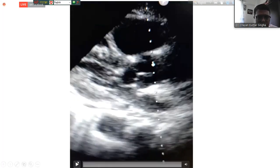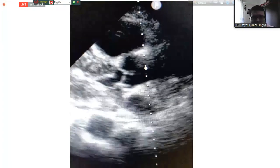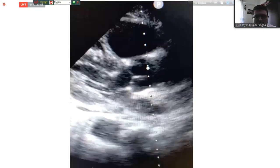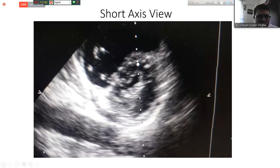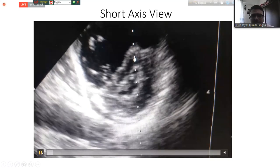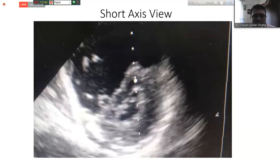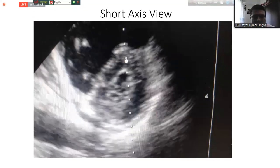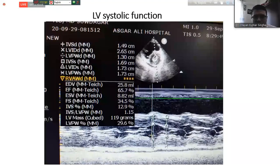This is the first view, the parasternal long axis view, showing the RV is unusually dilated with a small LV and normal valve morphology. This is the diastolic measurement of the RV and LV, showing the RV is 37 and LV is 21 millimeters. And this is the parasternal short axis view at the papillary muscle level, showing the LV is D-shaped, indicating RV pressure overload, with minimal pericardial effusion. The LV systolic function assessment reveals concentric LVH and good LV systolic function.